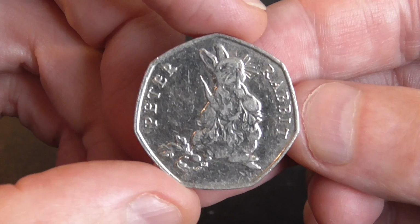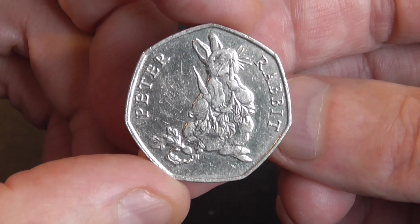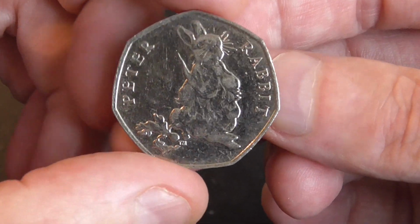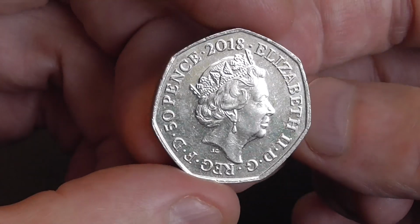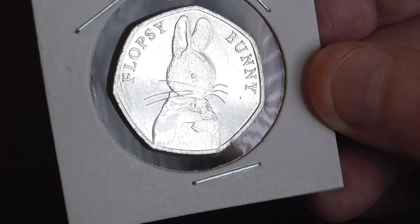Because what was it? Trying to think. Jemima Puddle Duck, there was 2.1 million of those, and they're worth a few quid. So this is only 1.4 million. So it's going to make them nearly twice as much for the collectors, because the people that do the coin hunts were saying how hard these were to find. Really hard to find. So I done well to find one of those in my change, because with the Flopsy Bunny ones, I didn't find any in my change.